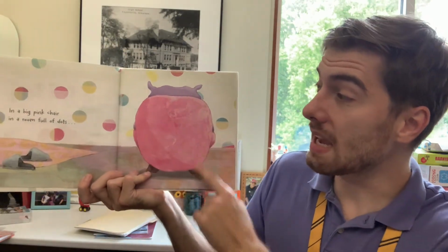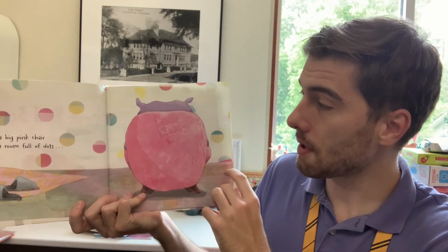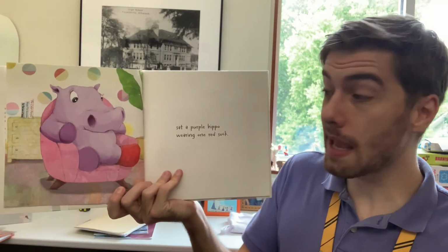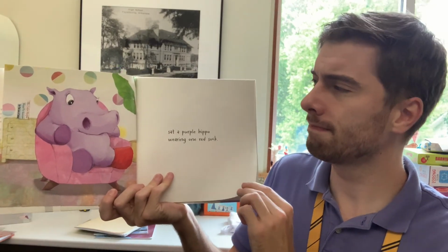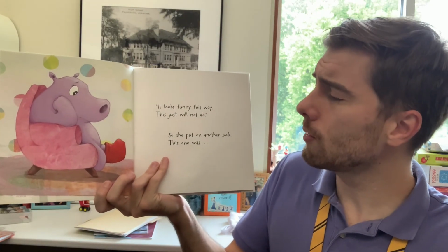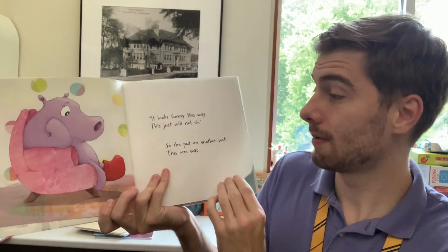In a big pink chair in a room full of dots. Who could that be? Sat a purple hippo wearing one red sock. Just one. It looks funny this way. This just will not do. So she put on another sock, but this one.